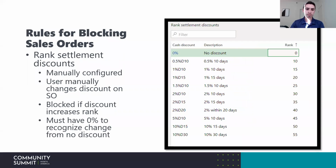And we have the same concept for the cash discounts. Again, all the cash discounts that we have in Stein are automatically just populating this table, but the user will have to go in and configure the rank. So again, if a discount is more favorable to the customer and that's changed on that sales order, then it will get automatically blocked.